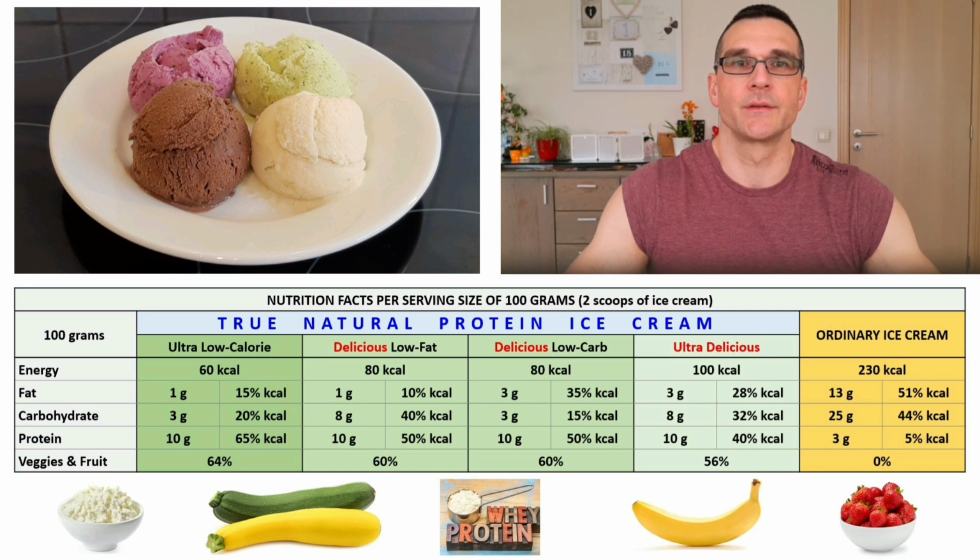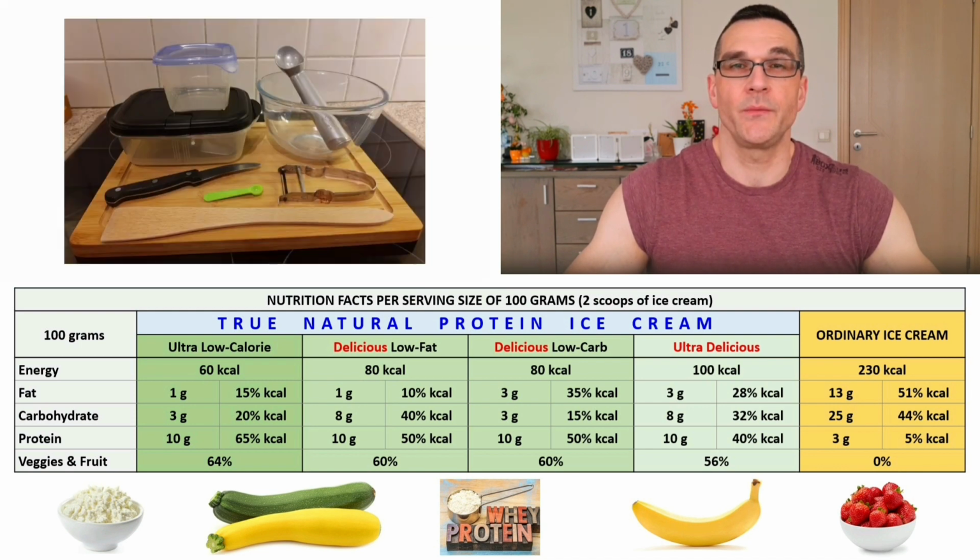Done with the ingredients. Now let's move to the kitchen equipment that you need to turn these ingredients into the most delicious protein ice creams. Like I've said before, you don't need any special equipment that you don't already have in your kitchen.